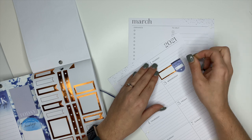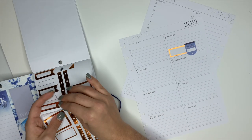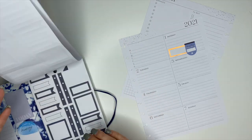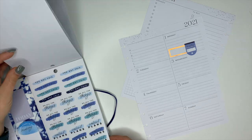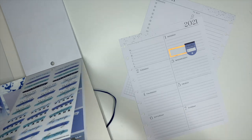But I do have to say, I am very conflicted. I am loving my current planner system. It's been working great for me. I love the planners that I'm using. I love the layouts, the designs. Like, I just love it. And then the spring release, there's planners that I also love and that I also want to use.